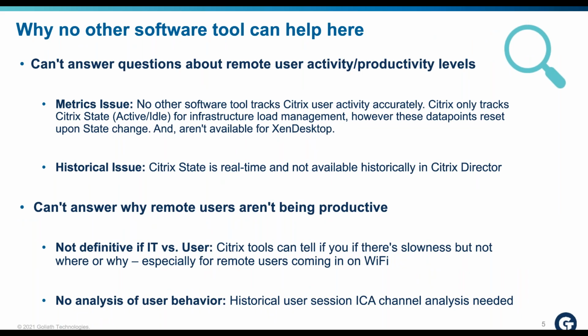In the next slide, it addresses why this was such a challenge. Why was this such an issue? Because we all know that there are free tools that come with the Citrix platform. There are also legacy server network monitoring technologies and the like. But none of those technologies, or really any other technology in the marketplace, whether software, analytics, or monitoring, has the ability to report, through Citrix, when in a Citrix session or a VMware Horizon session, what the actual productivity or activity is.